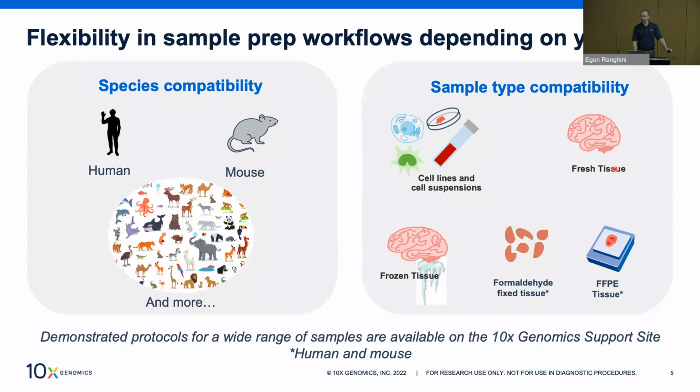We can start from tissue, fresh or snap frozen. We can fix tissue now. We can fix cells. We can fix nuclei. We can also use FFPE tissue to generate single cell data.